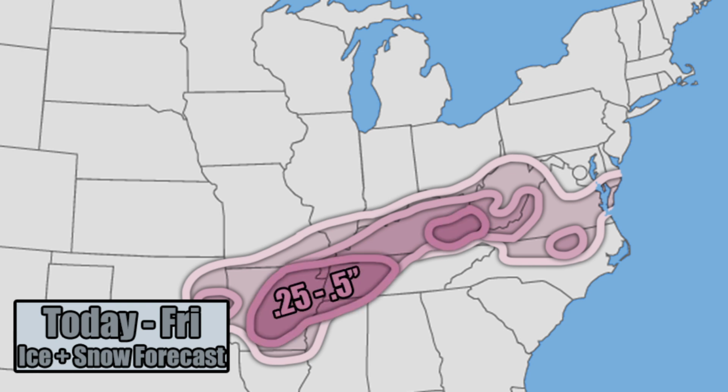Here's that quarter of an inch to half an inch area, and that includes southeastern Kentucky as well as western Tennessee, northern Mississippi, parts of eastern Arkansas, and even parts of southeastern Missouri there, where you're getting over a quarter of an inch of ice, and even a few pockets of half an inch or more of ice for some of these areas in east and southeastern mainly parts of Arkansas, as well as parts of southwestern Tennessee, and into a little bit of southeastern Kentucky there, where I'm looking at over half an inch of ice. That can cause some real issues out on the roadways.